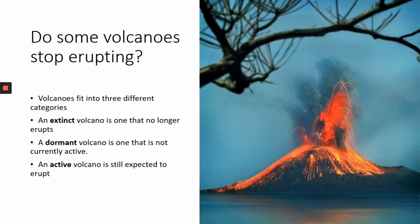Lastly, we have the active volcano. Like its name suggests, it continues to be active. This can vary from just letting off some ash and smoke to full-on explosions and eruptions. Scientists pay careful attention to all volcanoes, but especially active ones.